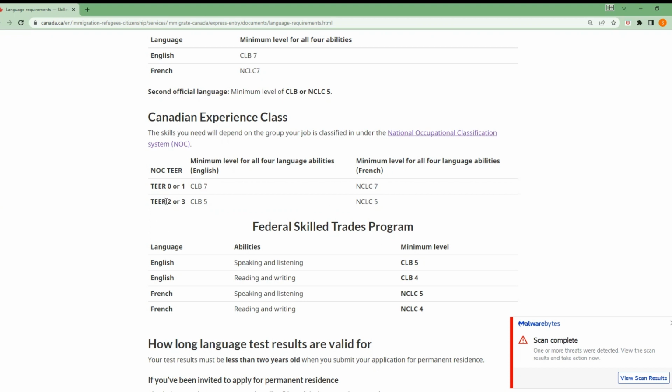But if you are under tier 2 or 3, where tier 2 has to do with diploma programs or certificates of more than 2 years, then yes, you have to write the language test, and your minimum score should be 5. And tier 3 is those with certificates less than 2 years. So those with certificates or diplomas of less than 2 years are also expected to write the exam, and their score should be at least 5. So those are the language requirements and scores we'll be expecting.